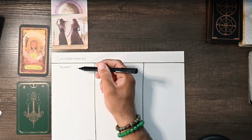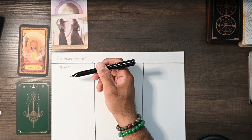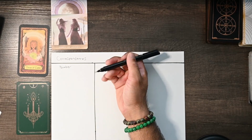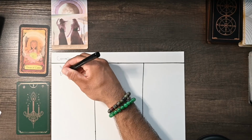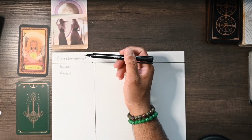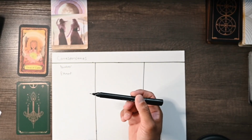And you could learn about numerology. These numbers can also be tied to a lot of different things, really. The Kabbalah, things like that. We have an element: earth, fire, water, air. That's in every single card in the deck.